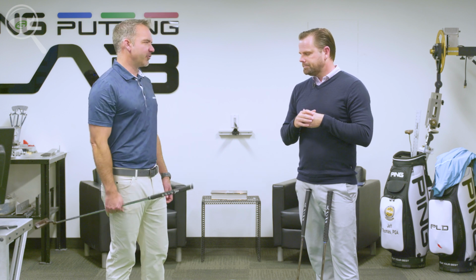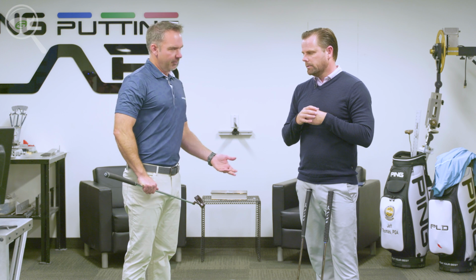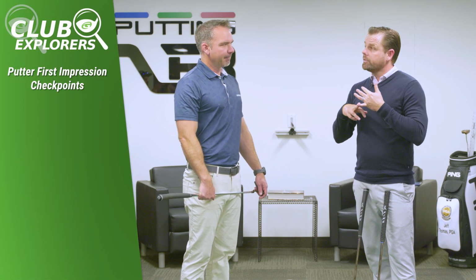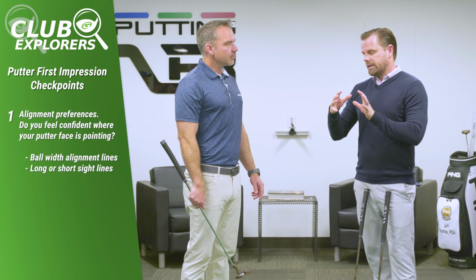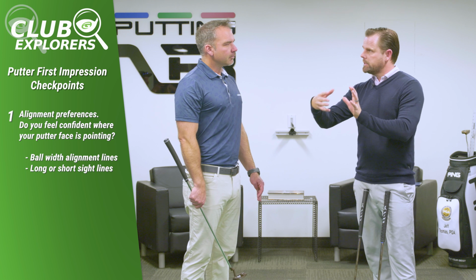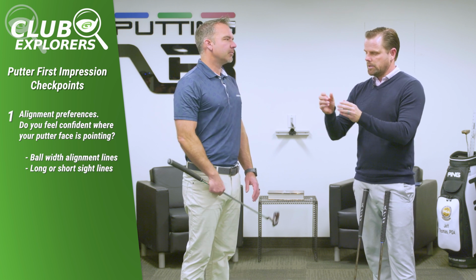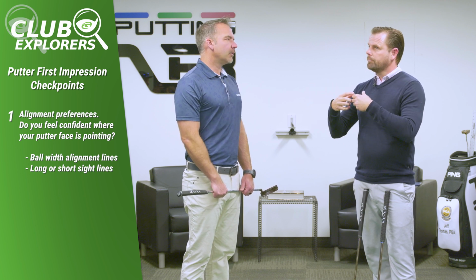Very few people would buy a driver off the rack. Your putter shouldn't really be the same way. But if you had to, there are some things you could look for. Yeah, so I think alignment preferences. Am I somebody who doesn't want a lot of busyness on my putter? Am I somebody who likes ball width alignment lines? Am I somebody who likes a long line going from front to back? Those are things that you can explore.